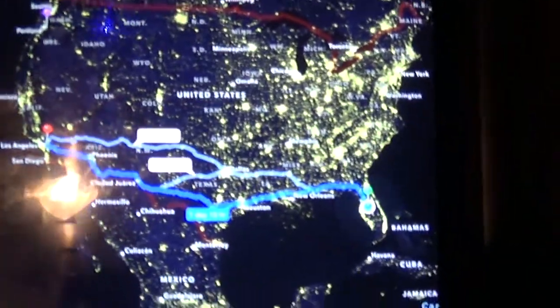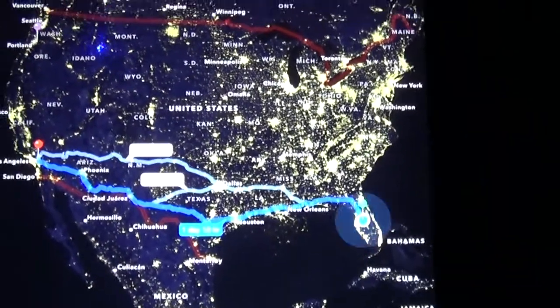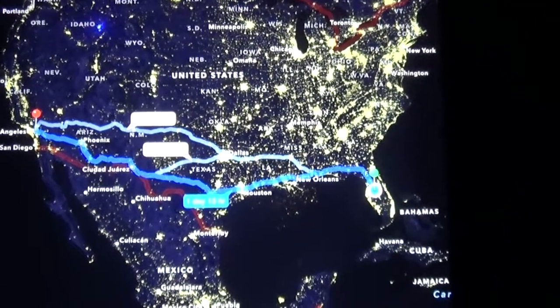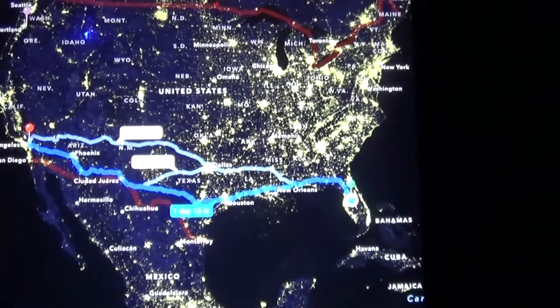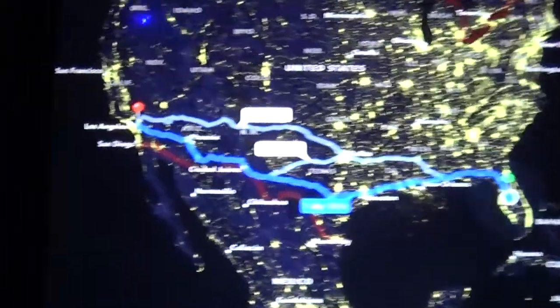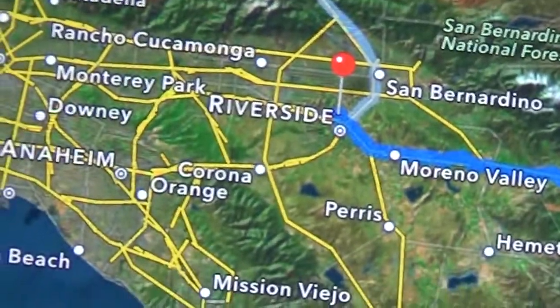Here's our route. I love this thing at night. Let me kill that light right there. That's on the iPad. The heavy blue line is where we're going. We are where the little blue pulsy thingy is. And we're going to run all the way across country to over here, LA area. Matter of fact, let me just zoom that in. And now goes daylight mode. Going over here, right here, Riverside, California.